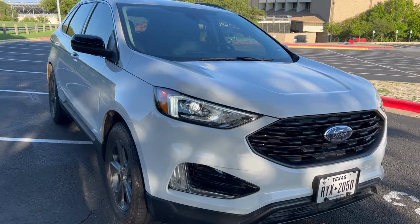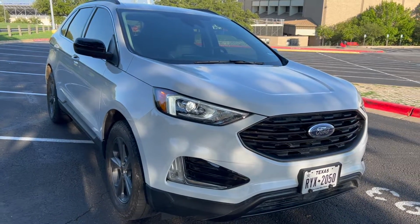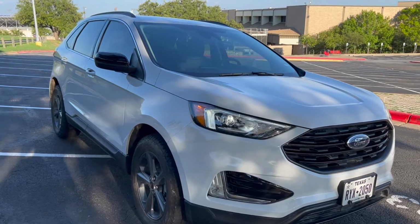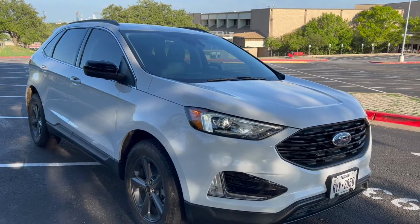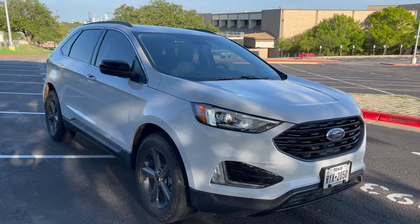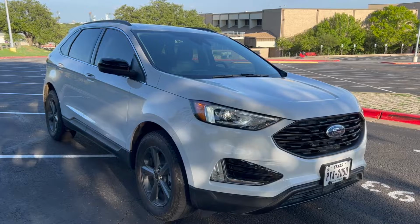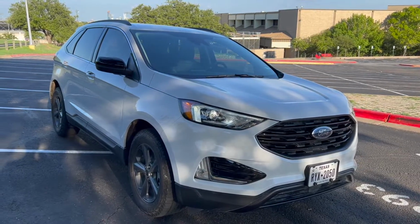So I really hope that Ford redesigns the Edge at some point, but I've heard rumors that they're just going to discontinue this car because it's just not doing so great. And with things like the Grand Cherokee, Volkswagen Atlas Cross Sport doing really well, and the new Chevy Blazer. I mean, the Blazer looks a lot better than this car in my opinion. The interior quality I would say is about the same, but the Blazer definitely wins in terms of looks.